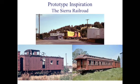And I really learned to appreciate a short line, the smaller steam locomotives, operations, watching my dad make up a freight train, things like that have influenced my modeling as time went on.